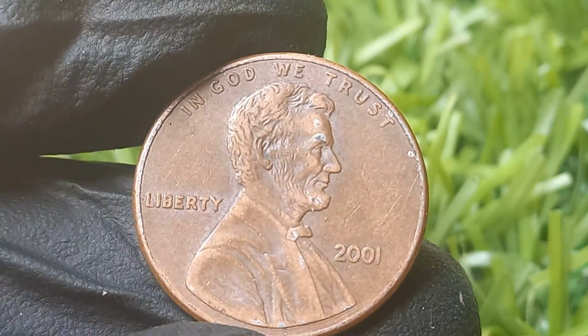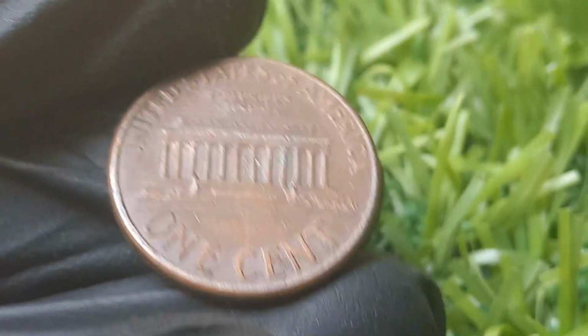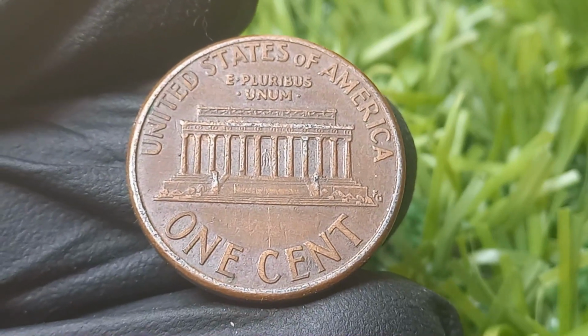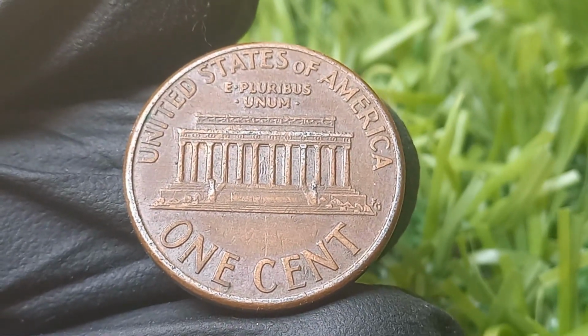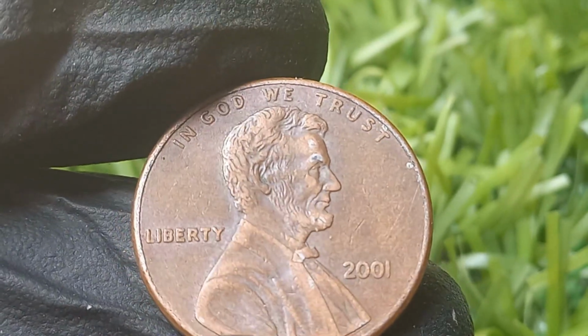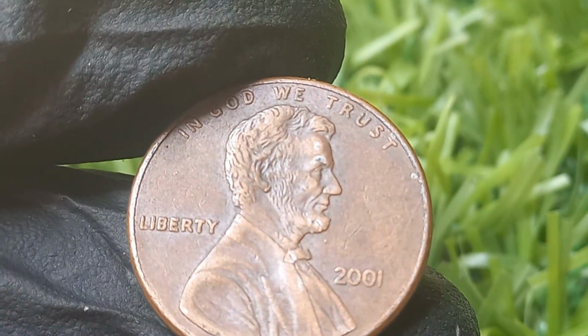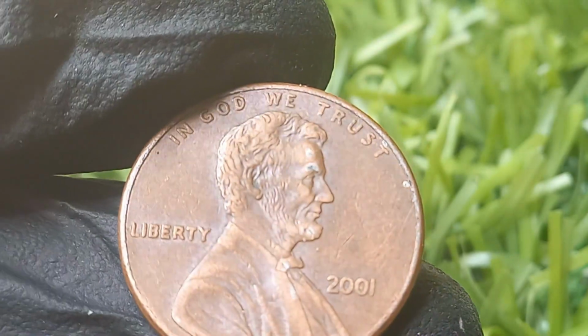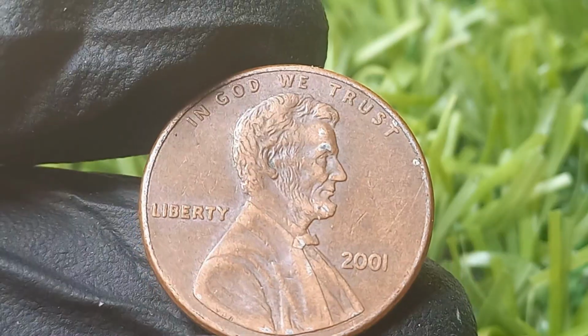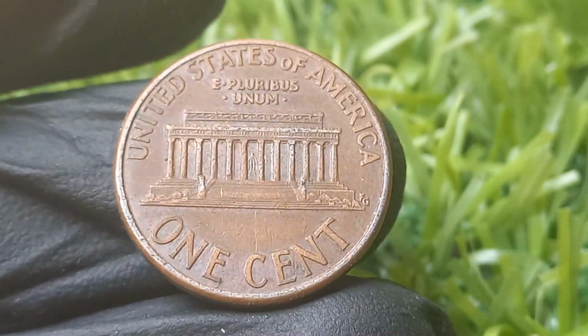Imagine the moment. You empty your coin jar, expecting nothing but loose change. And then, there it is. A 2001 penny, missing its mint mark. Your heart pounds. Your hands shake. Could this be it? You send it off for authentication. Days feel like years. And then the call comes. Congratulations. It's genuine. Suddenly, your world is never the same again.